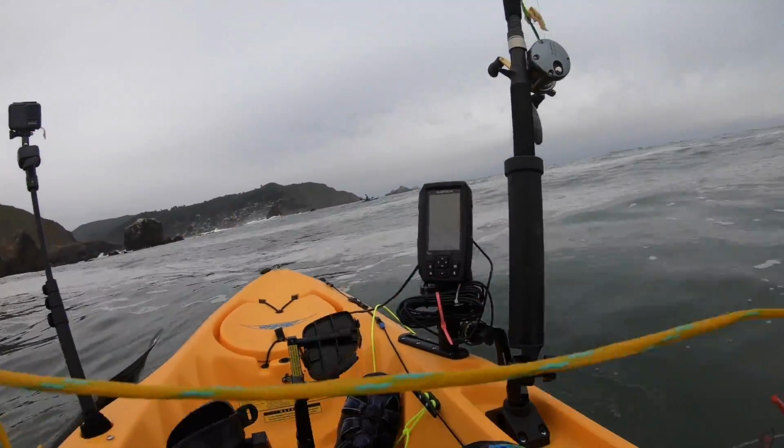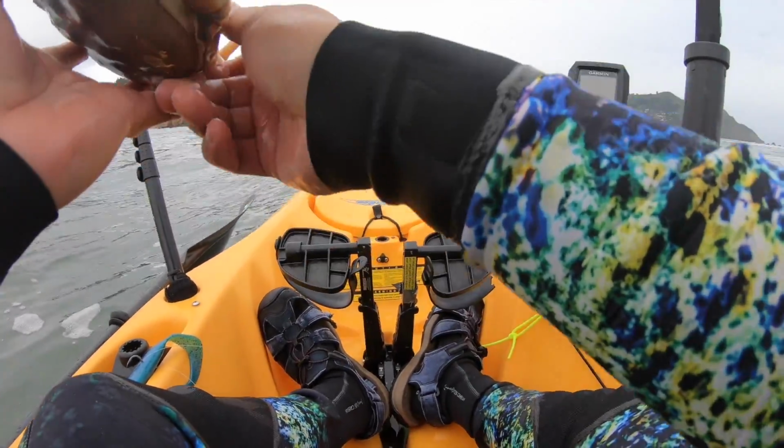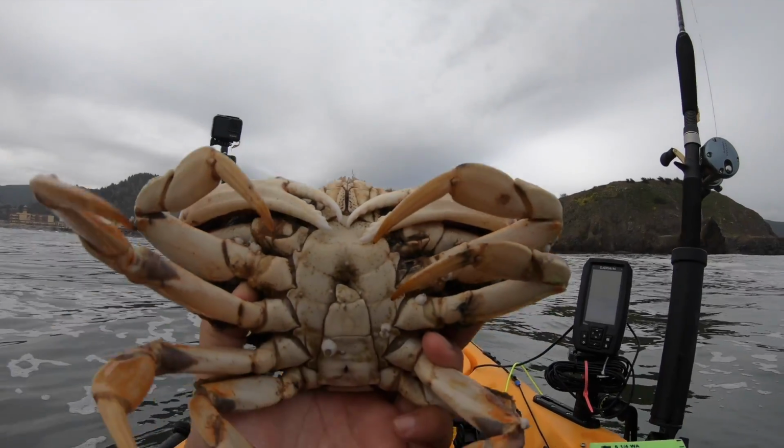We actually put out some crab traps as well, so went to go check those. Pulled one up and ended up with just one crab that was barely just a legal size. But one Dungeness crab is enough to make a dish, so I'm happy with that.